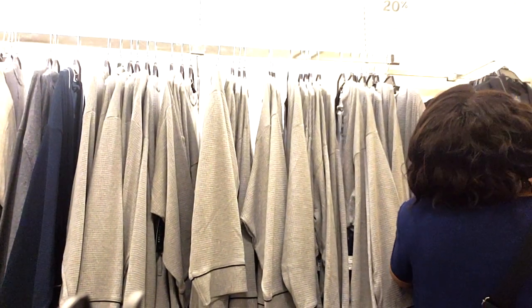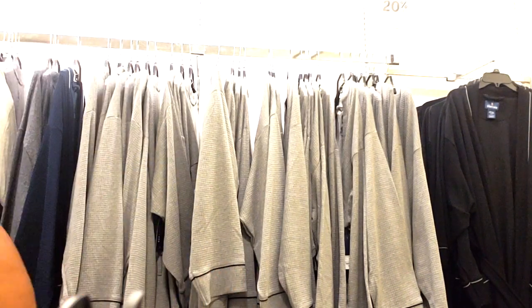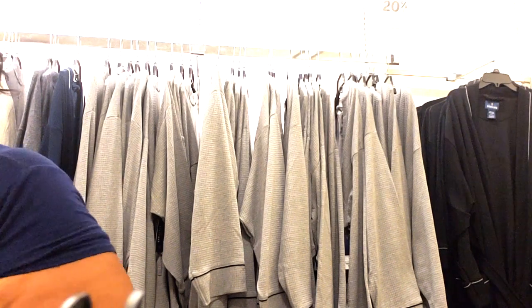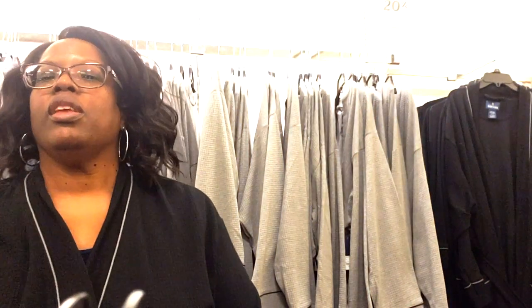I think I like the blue one. No, this is, I think I get the black one. I don't like the gray. Yeah, I think I'm gonna get it. I like the way it feels, even though it's a man's robe.